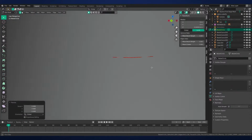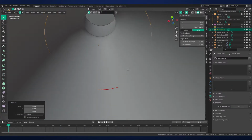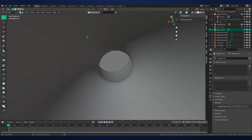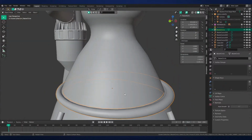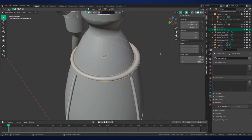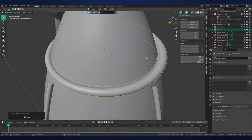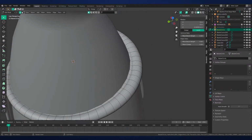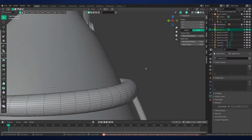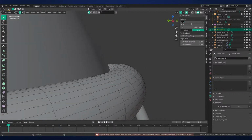I think that way it'll not enter into the nozzle. I still did it. So what if I... very interesting. Yeah, so that's the... Sorry, I'm just thinking out loud here.